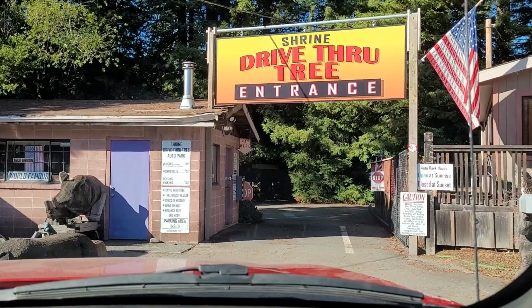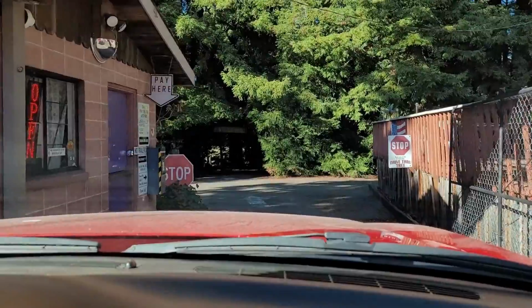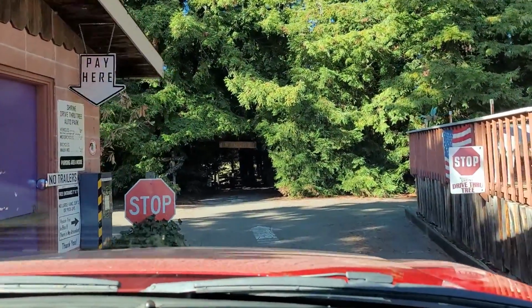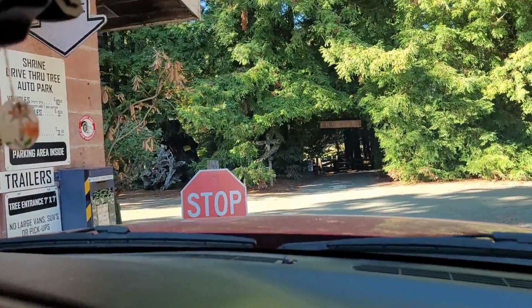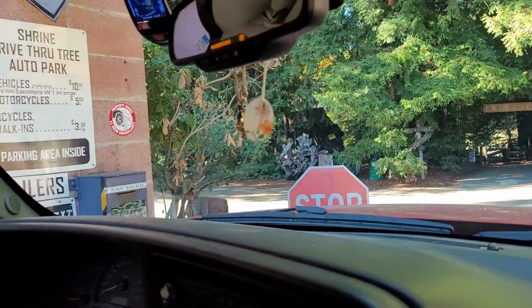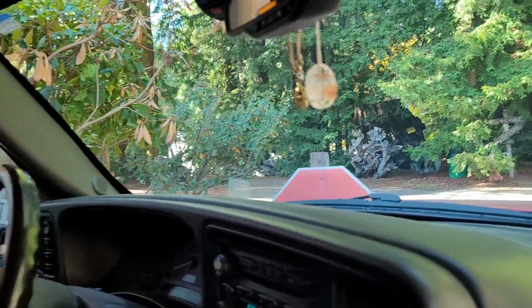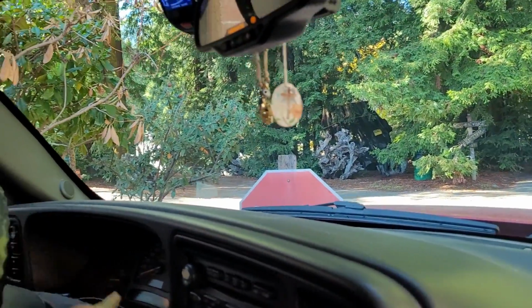$10 for drive-thru. Pay here. Why don't we use our bike, Mama? Right there, Daddy. Right there. Mama, bicycles are cheapest, Mama. Why don't we use the bike? Oh, right there, the guy.